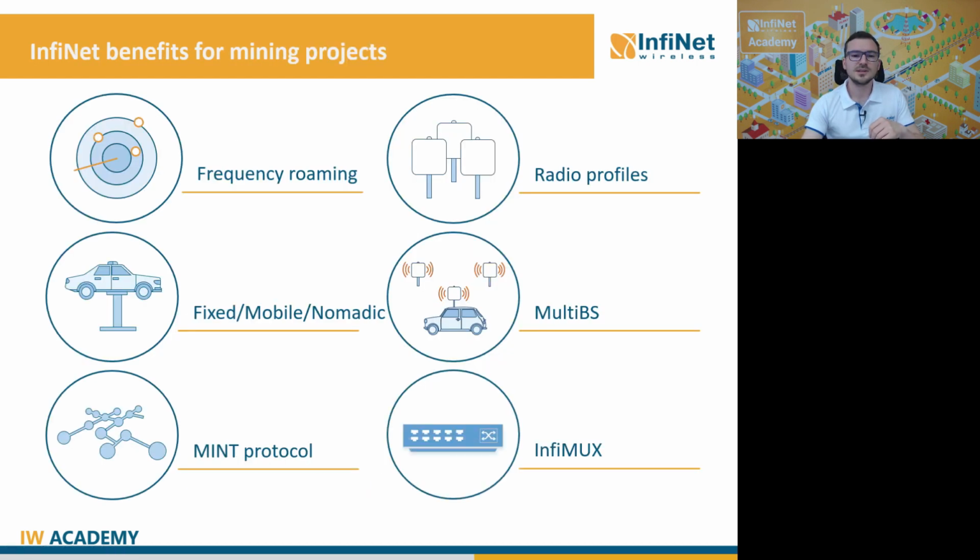And last but not least, we have the Infimox device, which is a compact network switch that has the same operating system as the R5000 devices. It supports Mint natively, so it can act as a border unit between Ethernet and Mint. It can also perform load balancing for multiple Mint links.